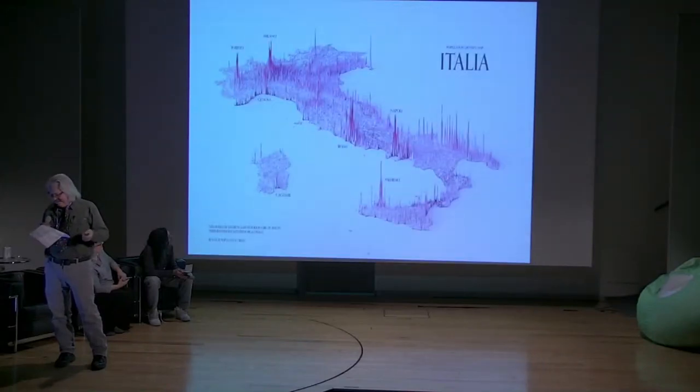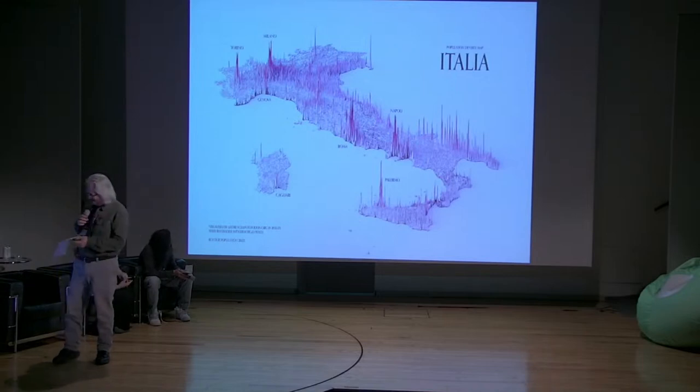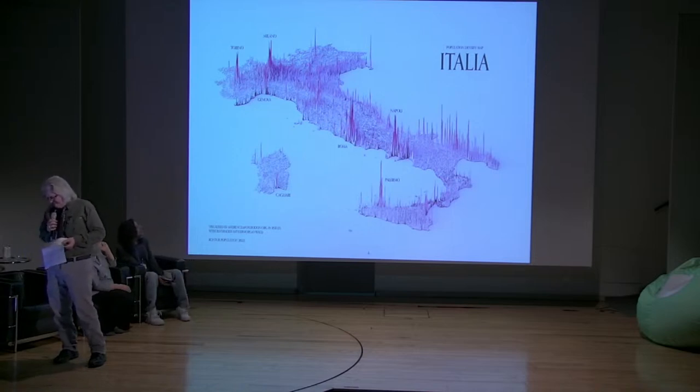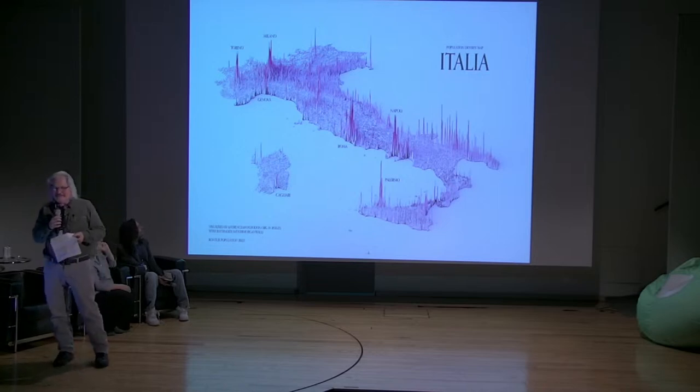Okay, enough about the oldness. Now let's talk about the cities, because Italian cities are of great interest to me. I really love this beautiful map here. Okay, big cities, where are they? Well, these are the big ones, the big spiky ones. Napoli, Roma, Milano, Genova, Torino, a particular favorite of mine. One of the things I really like about Torino is that it lost a third of its population.